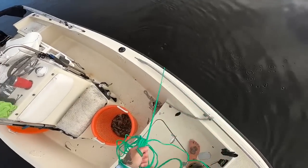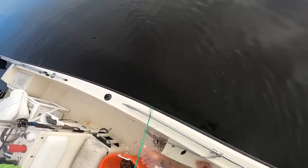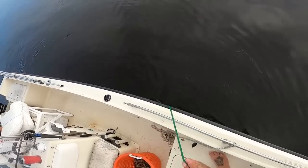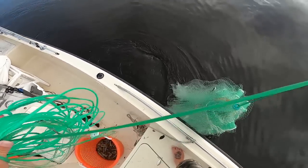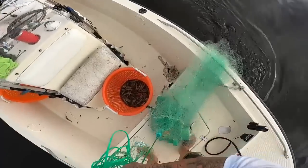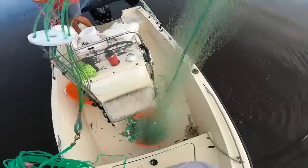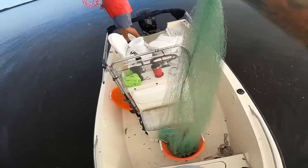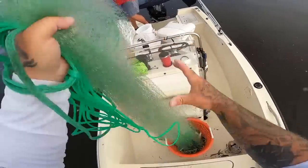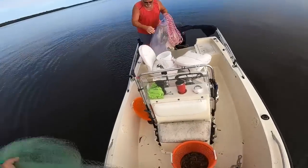Got that knot out. Let's see. What was the verdict? Oh man, look at all that. Biggins right there in the horn. River crickets right in the horn. Freshwater crickets. Oh dang.